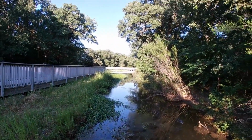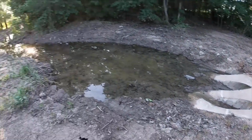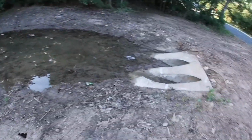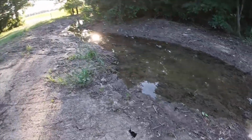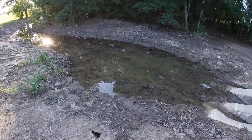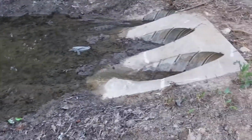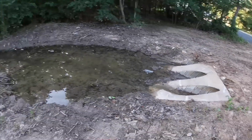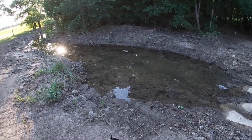It looks like the city came through here with a tractor or something and plowed all this. This used to have a big beaver dam right here. The water would back up almost to the soccer field. They cleared it out. You can see this water's really clear. So they got it working properly now, but this is empty. Might have to do something about that. We'll see. I might stock it at some point.